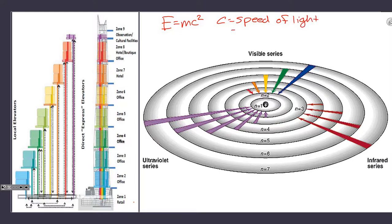Okay, the speed of light is 3.0 times 10 to the 8th meters per second. That's pretty fast. Okay. When we talk about wavelengths, we're also talking about frequency. Frequency is how many wave peaks will pass a certain place in 1 second.